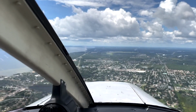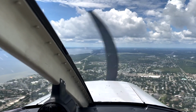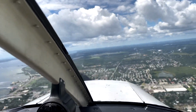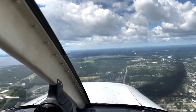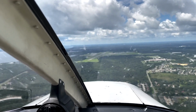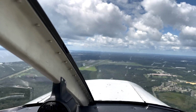Cherokee 441, be looking for a Cessna at 1 o'clock at 3 miles on the crosswind, just entering the downwind. That's who you're going to be following in the pattern. We're looking for a Cessna, 441. Roger, you're number 2 behind that traffic, runway 27, cleared to land. The traffic will be a touch and go. 27, cleared to land, 441, we'll circle and follow the traffic.